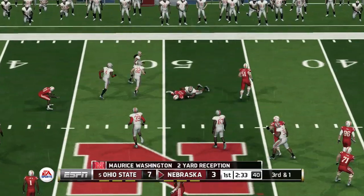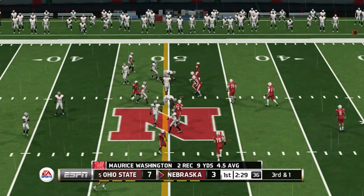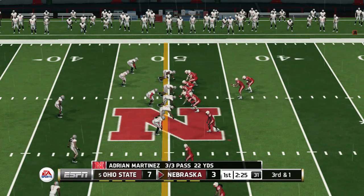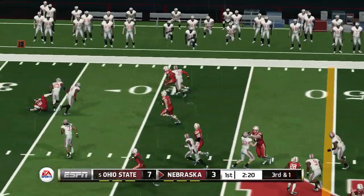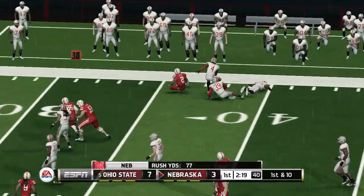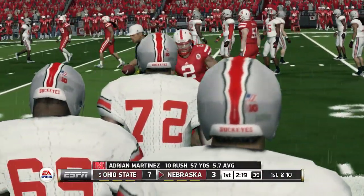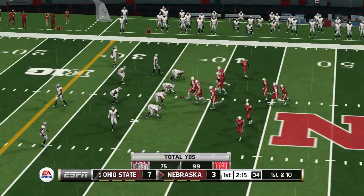Dumps it complete over the middle. He's tackled at the 49. He gets out to about the 37-yard line. We've got a first and 10. Ball on the 37-yard line.